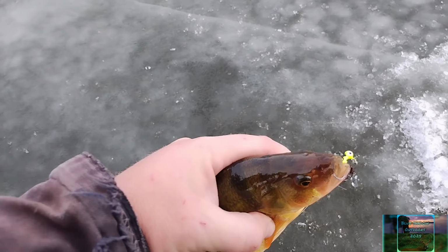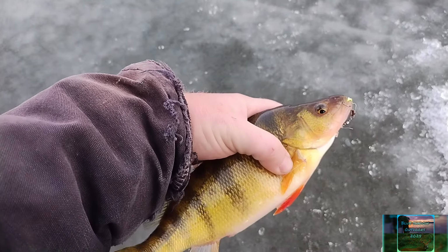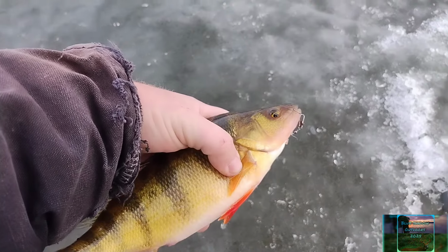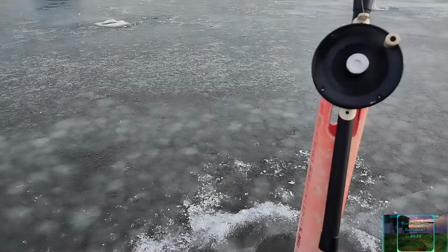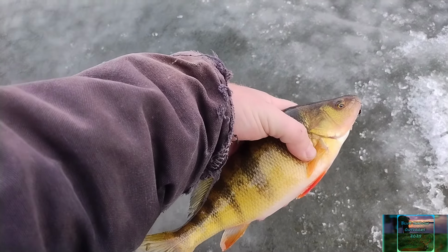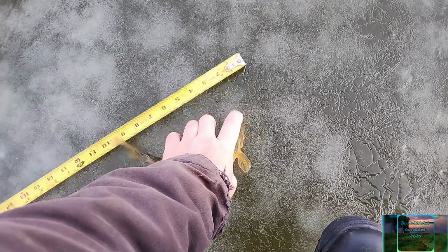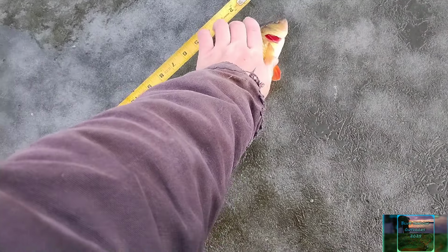Finally a nice perch on a tip down again. More of the tip downs doing the battle here. These nice new sensitive little poles I got. That's a nice eater right there. Yeah, hit it around, bounce it over. We got probably a 10 and a half.